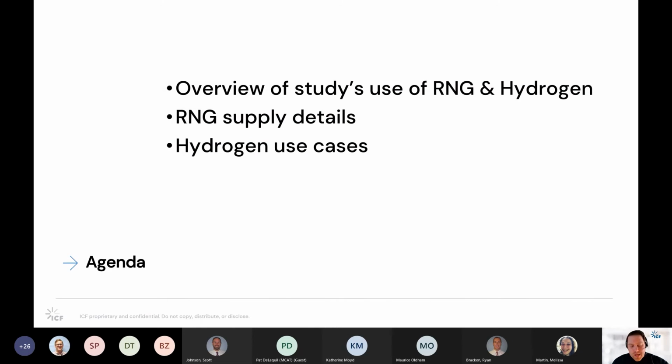Just a very brief overview of the ways RNG and hydrogen are used in the AGA study. Then we'll focus more on some of the RNG supply potential details that went into the study's work, and also some of the use cases for how hydrogen is used throughout the study.